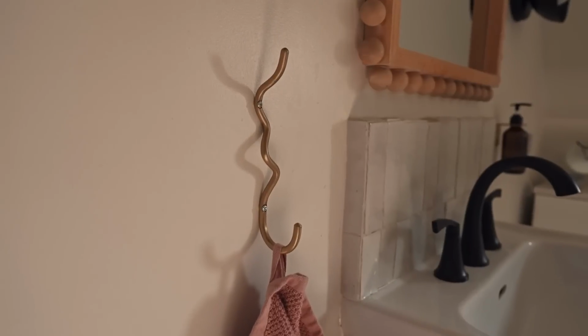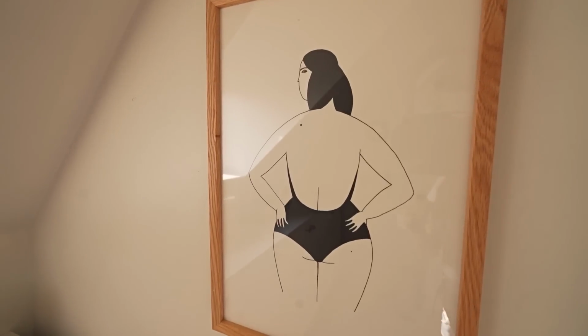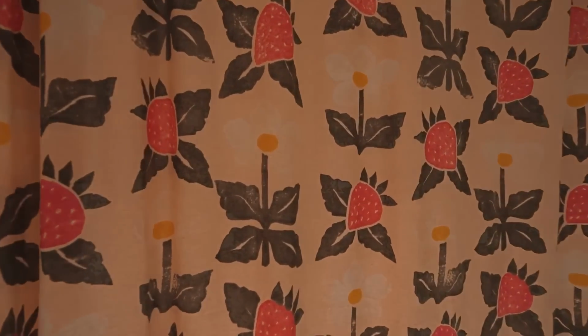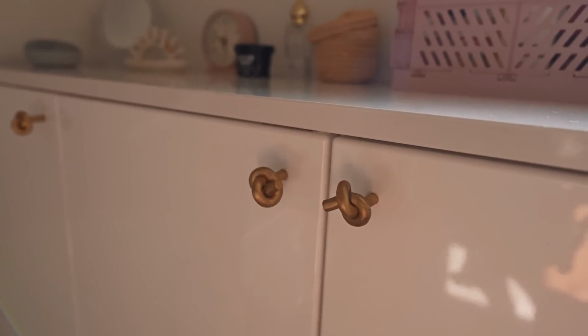I changed the wall sconces, added a really interesting mirror. I added plants where I could, accessories, a really fun patterned shower curtain, and just kind of changed the things that I thought would make the most impact. So if you live in a rental like me and you don't love the tile in your bathroom, just bring in really cute accessories and it'll quickly feel like yours.